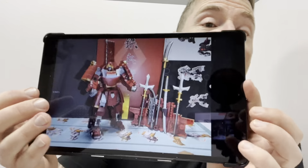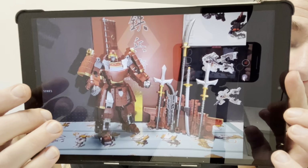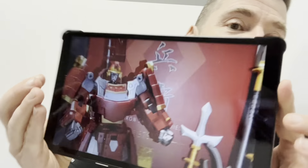Moving on, we've already just seen the first picture of it, and thank you to everybody who corrected me, of course, it is a samurai version of Ironhide. So I've been on Iron Factory's Weibo page again, and we've got some more pictures of Tetsubi, which is exactly that. It is a samurai version of Ironhide. And you can tell straight away, as soon as someone said that, I think the head sculpt really does give it away.